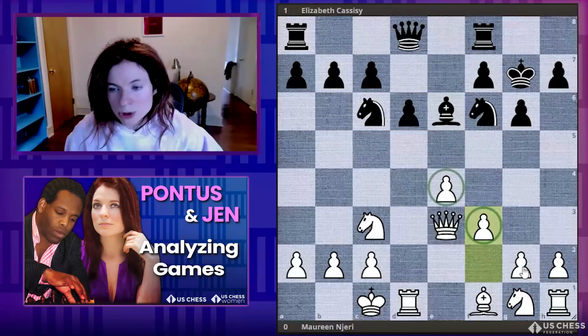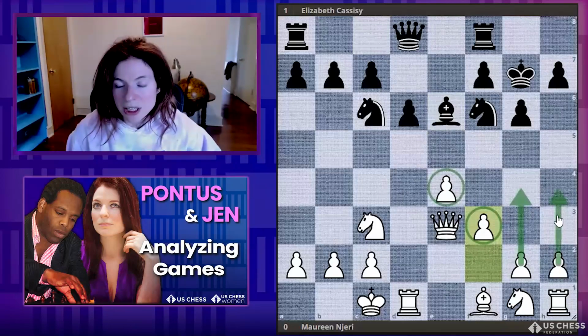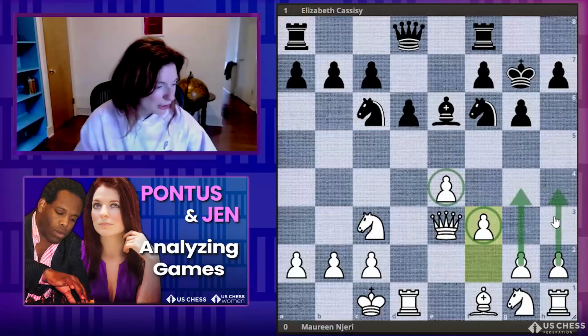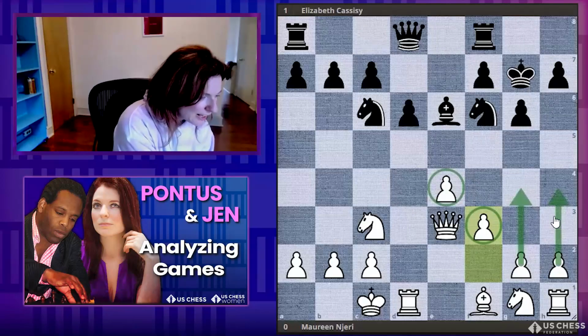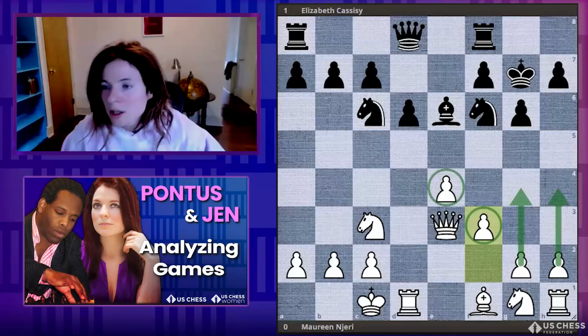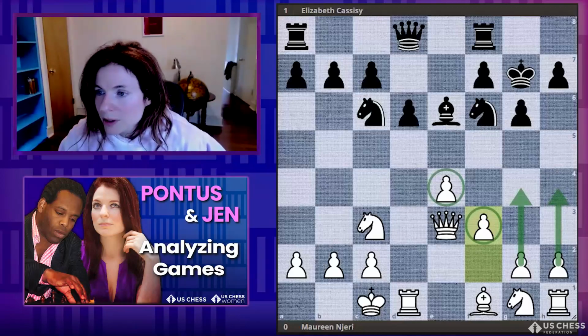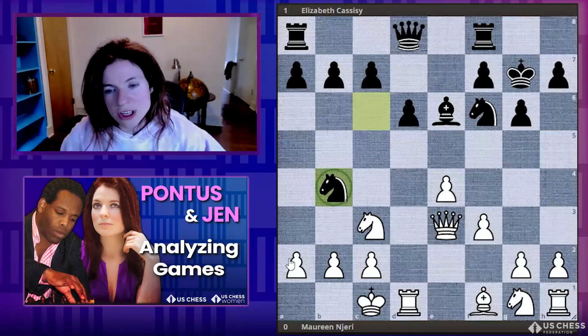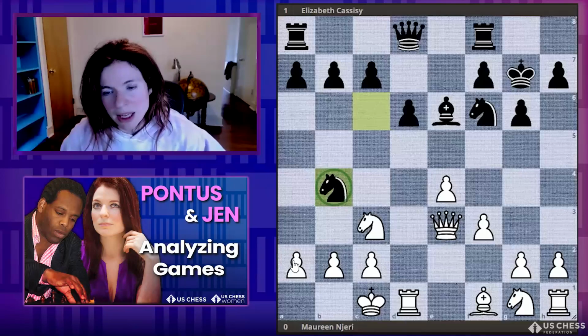Trying to bolster this and plan to play g4 and h4. Okay, so some very strong play here by Maureen. And now we see the move knight b4 by Elizabeth. So she's trying to attack on this side of the board, which really makes a lot of sense. Maureen decides to just play the move a3.